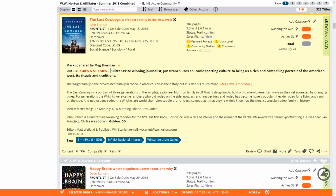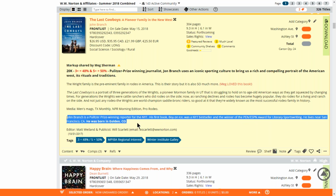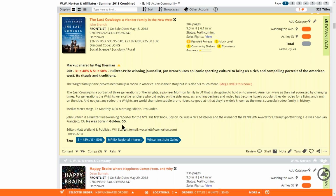But right away you see that she's added some pretty crucial information here. Like, this guy won the Pulitzer Prize. That's good to know. A little bit about the book itself, and then Meg comments that she really loved the book itself. You can see a little bit about this guy, where he lives, where he's from, and then the editor and publicist, which actually, once you start buying a lot, you start recognizing editors' names and like, oh, I like this guy's work. Like his taste in titles is pretty great. And that can be a really helpful thing.